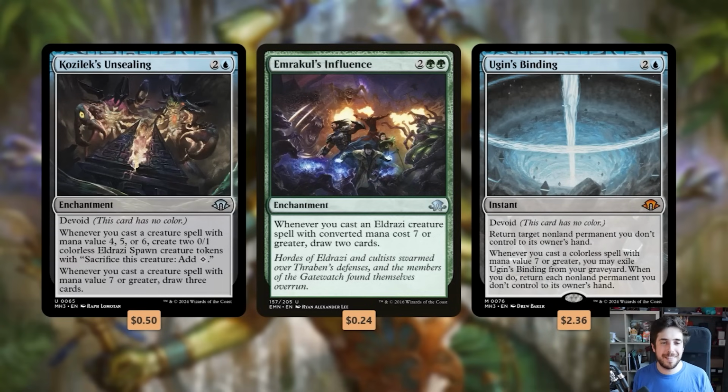But what really makes this concept work is there's a lot of payoffs for running big, dumb, colorless creatures that have high mana values. For example, Kozilek's Unsealing is one of the best cards in the entire deck. It just poops out a lot of Eldrazi spawns, and then if we're playing our Emerge creatures, for example, we get to draw 3 cards, which is great.